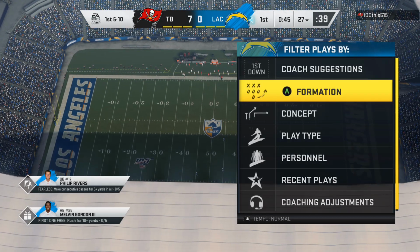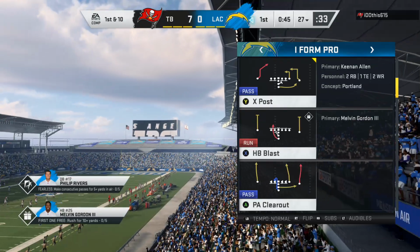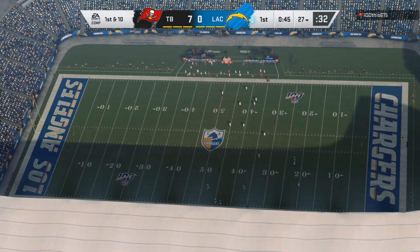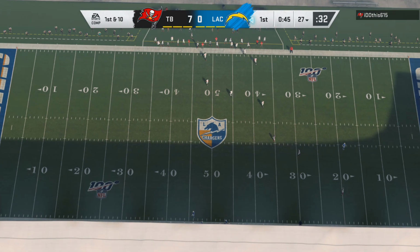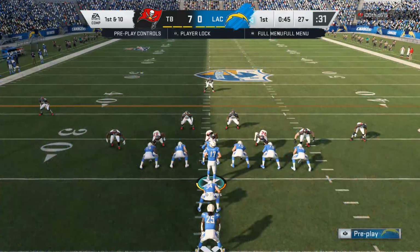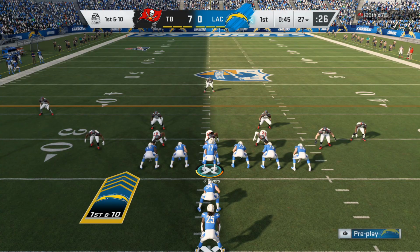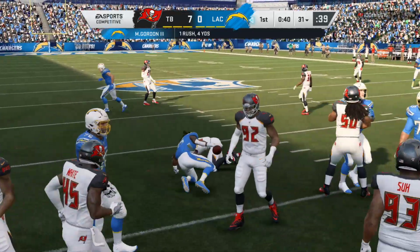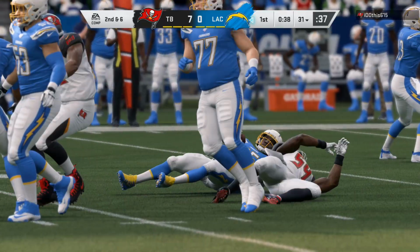The Chargers take over 1st and 10 at their own 27-yard line. So Rivers will lead the Chargers up 1st and 10 at their own 27. Now a first carry for Melvin Gordon. It's a pickup of 4, and it'll bring up 2nd down.